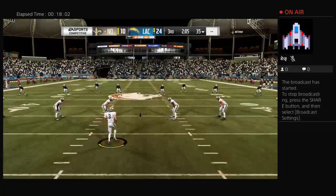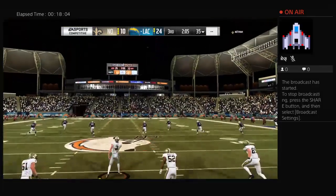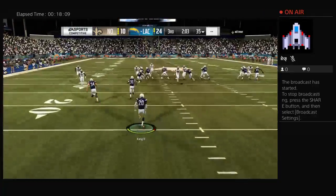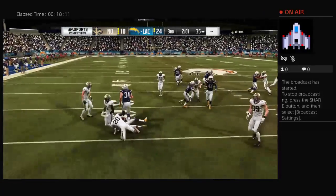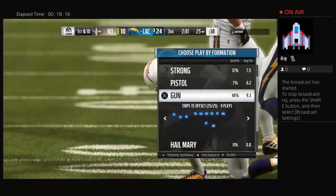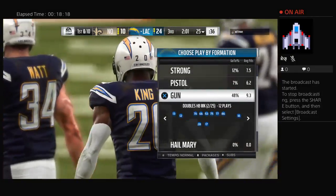Lutz now to kick this one away. Here's Desmond King on the return. And not a bad return here. He gets it out to the 25-yard line. And now out on the field, here comes Los Angeles.